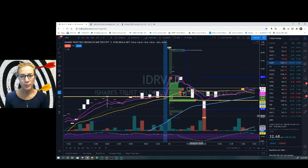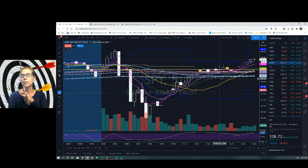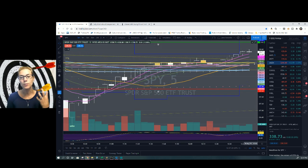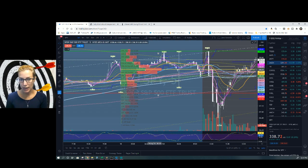And let's go to the SPY and let's put also where the volume profile is for it. So SPY, yeah, volume profile is right down here at 338.40. So that's where the most volume has been traded throughout the day, you see? And it was primarily showing buying volume right here. Does not mean that it's not going to change from there.